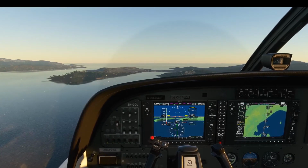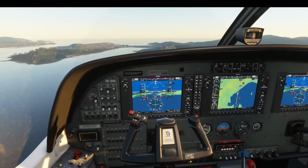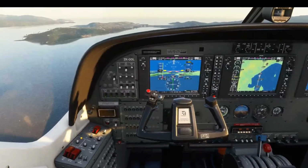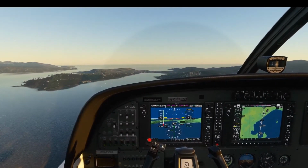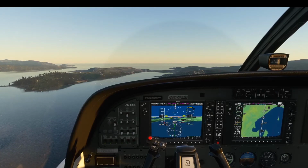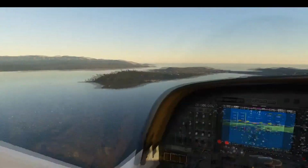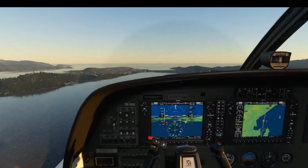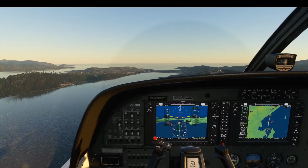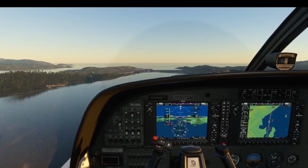Looking good. Stable approach. Props fully forward, mixtures fully forward, fixed gear. Flaps are in landing configuration. Airspeed is stable. Coming in over the harbor, the bay. Course 510, wind 290 degrees, 10 knots, cleared to land. Just passed through 1,000 feet.